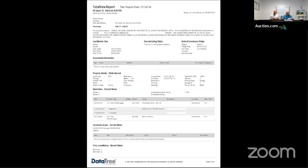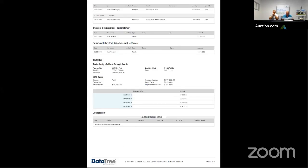All right, this was purchased in 2005 for $540,000. The mortgage was $432,000. The lis pendens was filed in 2016. So you're looking at 2 years worth of taxes, with the taxes being about $10.5, $10.6 thousand. Just make sure you check them. It'll be a good deal.